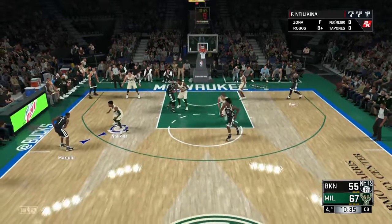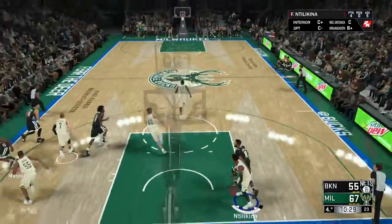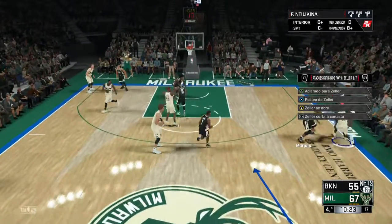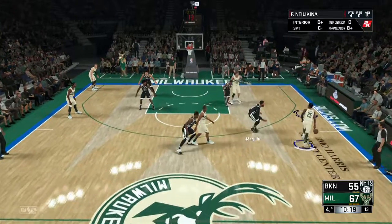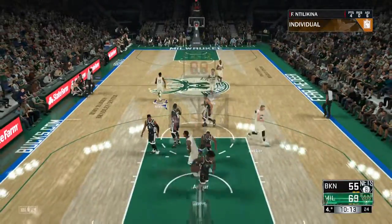Evans outside. 6 on the shot clock. Passes it to Johnson. Milwaukee leading by 12. Here's Ntilikina. The pass to Zeller. Takes the 12-footer and hits.